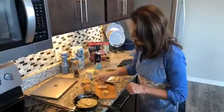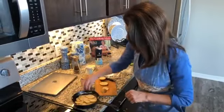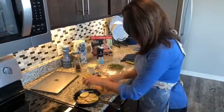Okay, so we're gonna keep layering here. Layer, layer, layer. Looks like I'm gonna have to do another potato.